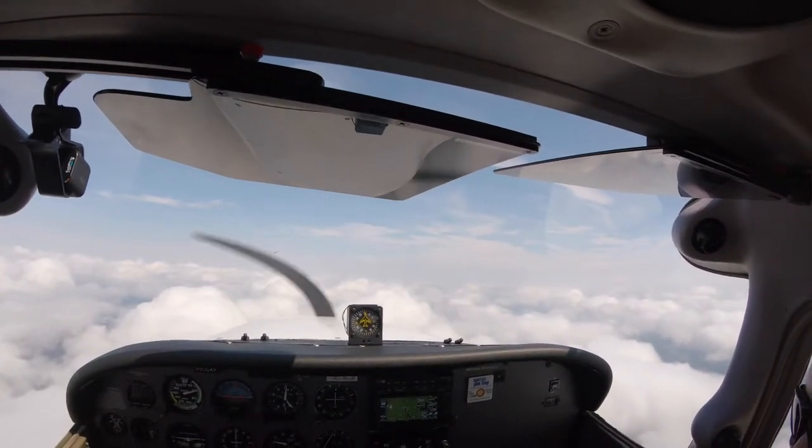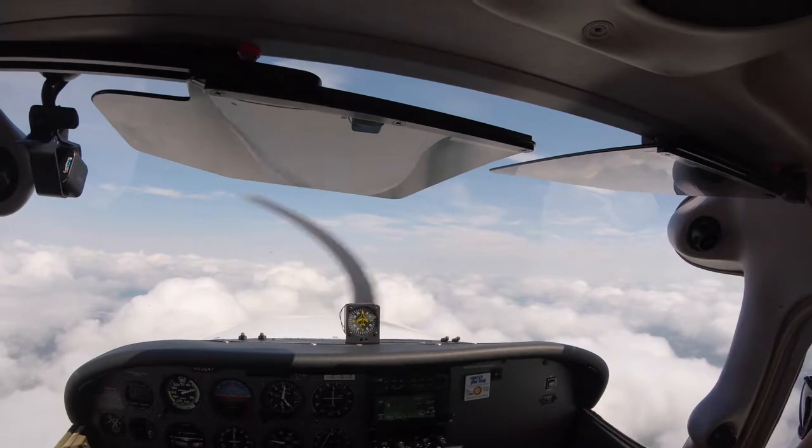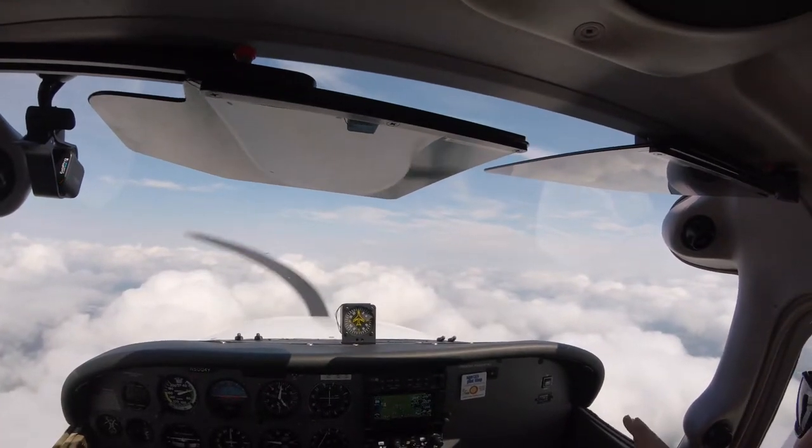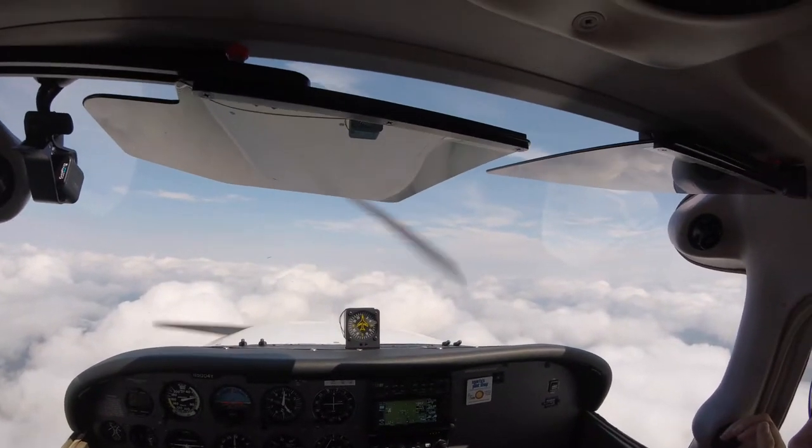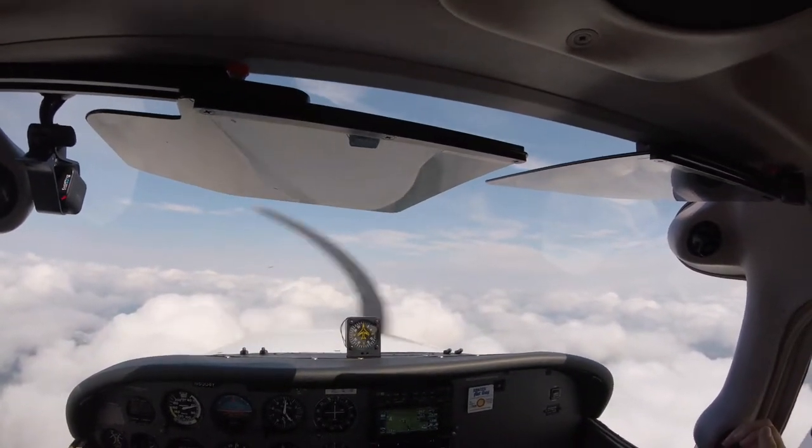Now that you know what the effect of that power is and the effect of that pitch is, I want you to hold 4,000 feet in slow flight on this heading in north. Heading north, 4,000. Yeah, you're doing great so far.